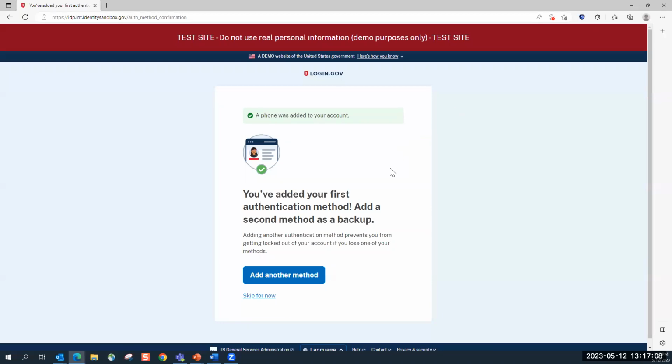So now that you have the code in, I received that security code or authentication code, and it sent that through. Once I put that in to verify everything, it went ahead and gave me the option to add another method. So if you want to add a backup authentication method, in case you need to use that, you can set up a backup method. For time purposes, I'm going to skip that for now.